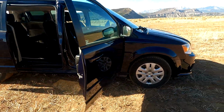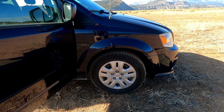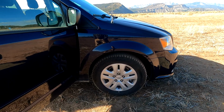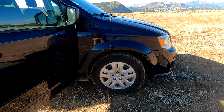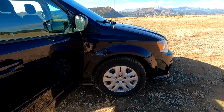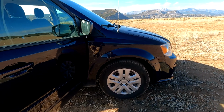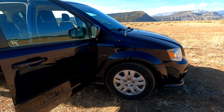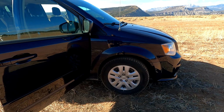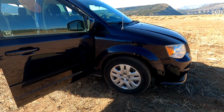Looking back outside here, I will tell you that I just put on a set of Falcon Wild Peak snow tires so that I will be able to get over the passes with snow in a legal and safe manner. This is not an all-wheel drive vehicle, this is front-wheel drive, and I certainly wanted to have the best tires I could put on this van to get me over the passes. I'm really impressed with these Falcon Wild Peaks from my experience in the past, and I was happy to have these available over the set of Blizzaks that I was looking at as the alternative.